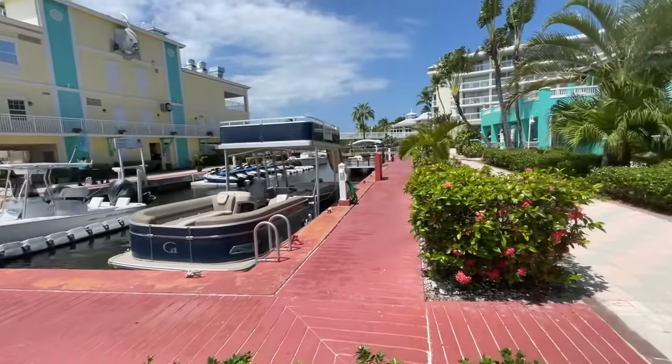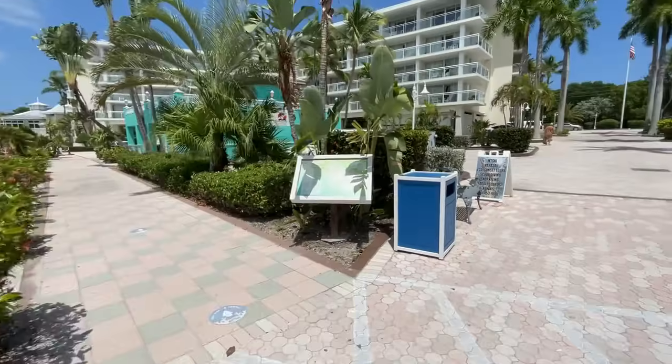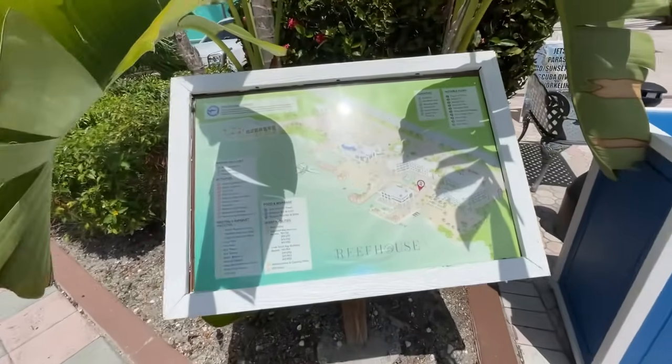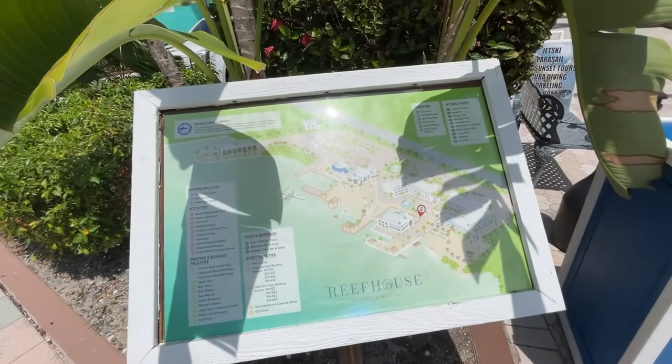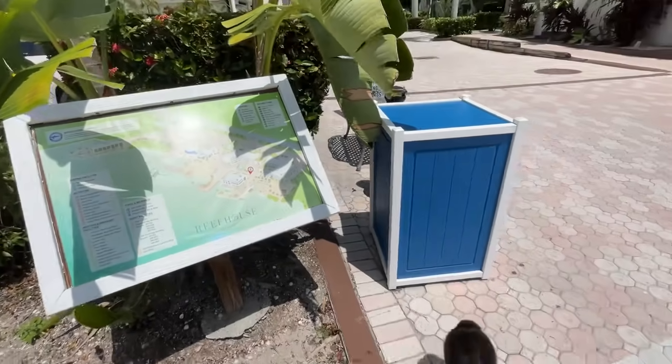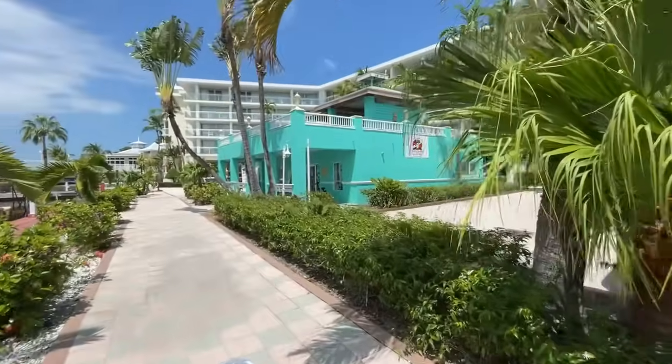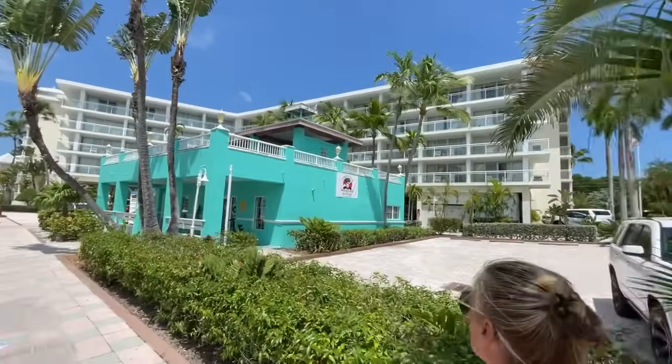Charter boats here. Oh, here we go. Reef House. Reef House Resort Marina. That's what it is now. Matey, they said if you bark, you can't stay. Pirates Cove Water Sports.